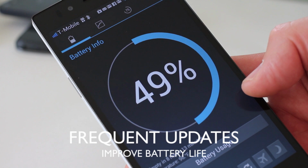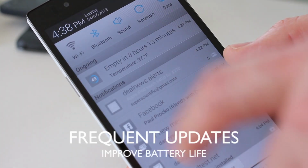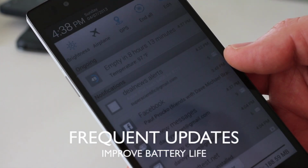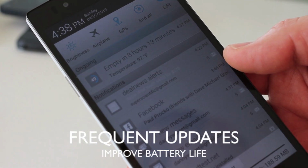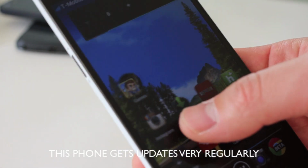This is about halfway through the day here, and I'm about on 50%, and that's about usual for me. Usually right around 10 o'clock is when it needs to be charged on moderate use. And I think that is comparable to most flagship phones that are out there, that if a battery lasts about 10 hours throughout the day with moderate use, it's good.